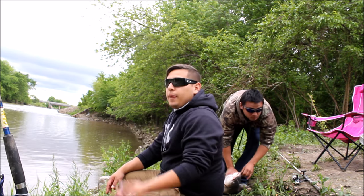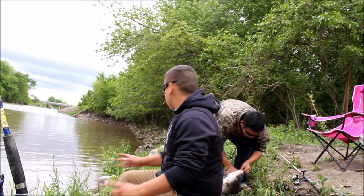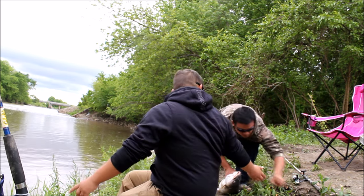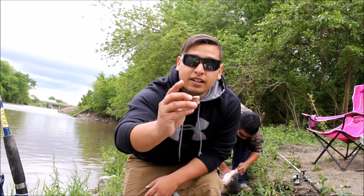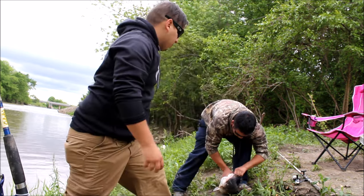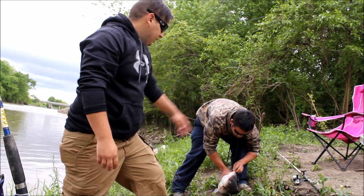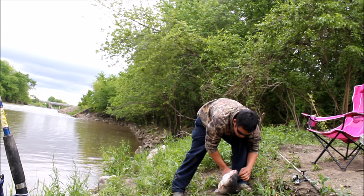So, caught it on little tiny bits of cut shad. I'll show you. There's still one in its mouth. Check it out. That little piece there, that's all it took. So, you know, maybe a 1-inch piece. And he's fishing with some small J hooks. That's all it takes, guys.